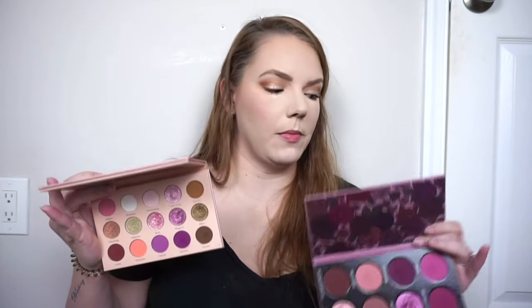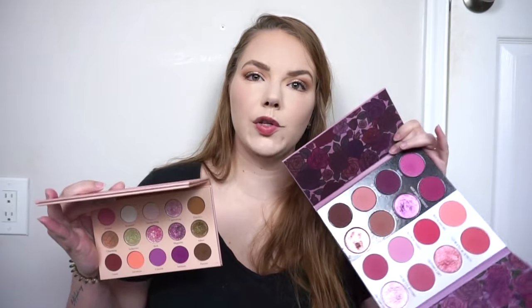And then this was a super hard final pairing. Glaminatrix Rich Romantic versus Give Me Glow 2 Moods. I'm going to give it to Give Me Glow. Again, I just loved those looks so much. So then my top 3 palettes would be Give Me Glow 2 Moods, Fantasy Cosmetica Bard, and ColourPop Sweet Talk.